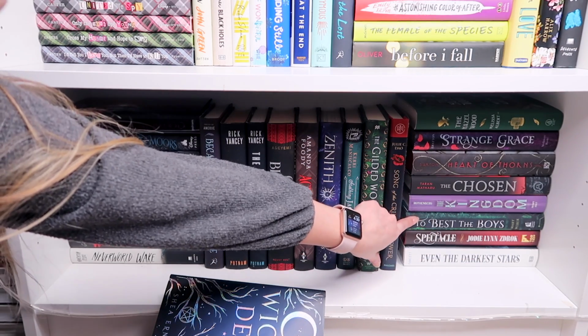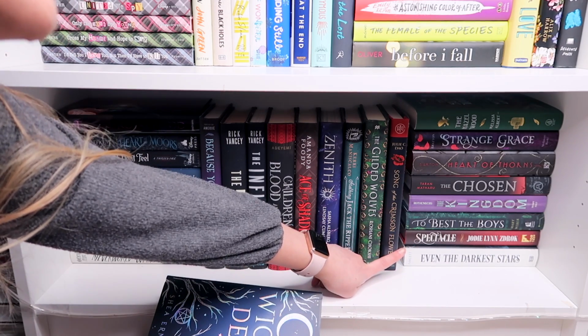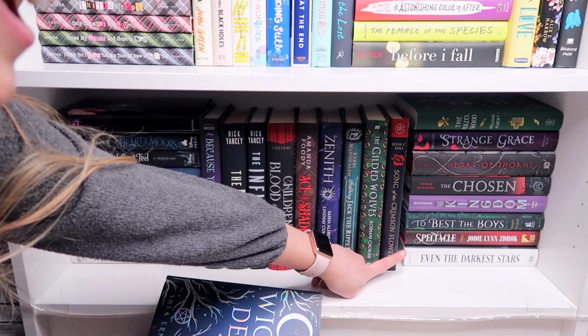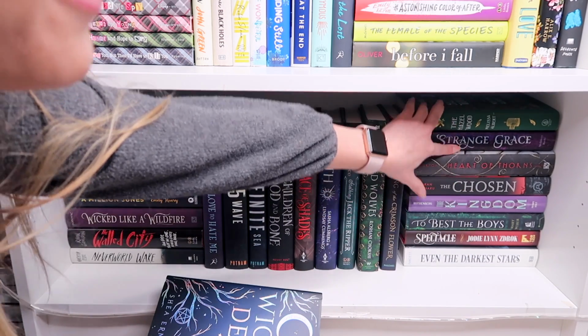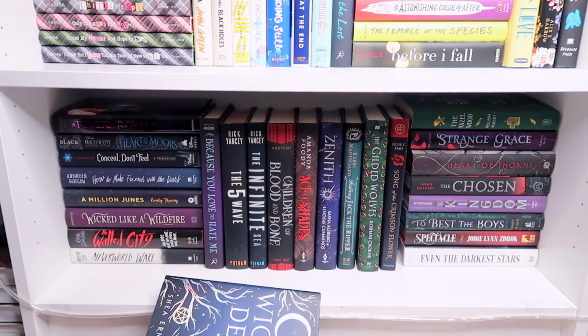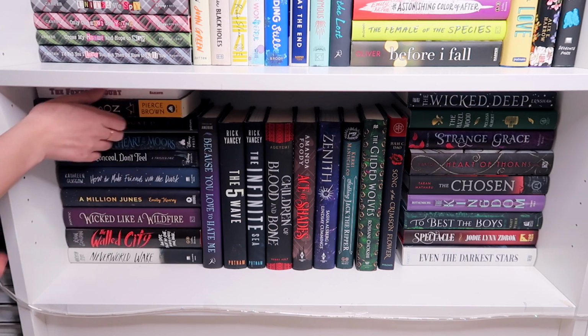To Best the Boys by Mary Weber, Spectacle by Jodi Lynn Zdrok. I totally butchered that last name. But you know what? There's one more book to talk about, and that's Even the Darkest Stars, so we're gonna ignore it right now. Yeah, oh my gosh, that's really it for this shelf and all of the shelves.